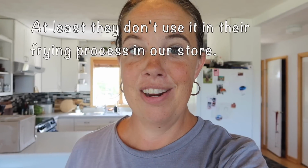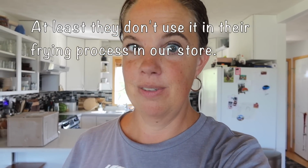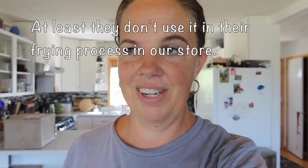The other day we even went to BW3's, and they don't use canola oil or any seed oils, and their French fries we noticed are even way better. Those potato chips, if you can find those, they're just potato, salt, and avocado oil. They are so good. I'm a potato chip person, but man, they're really good.